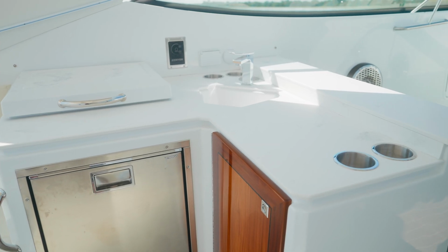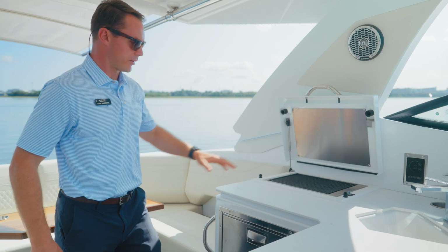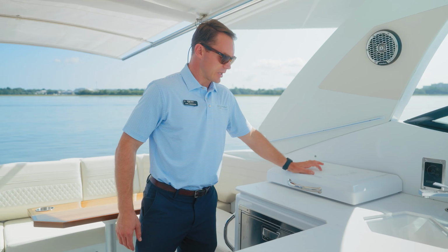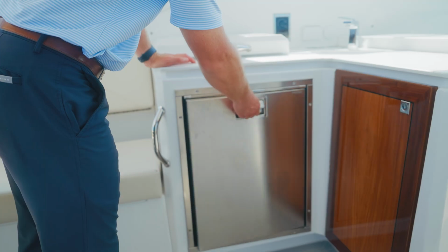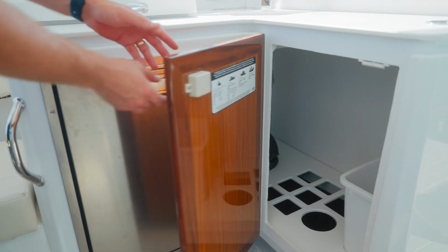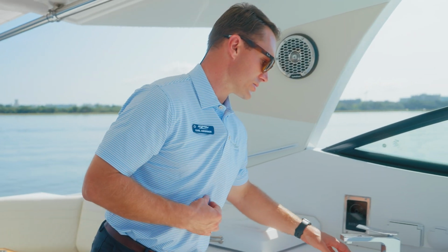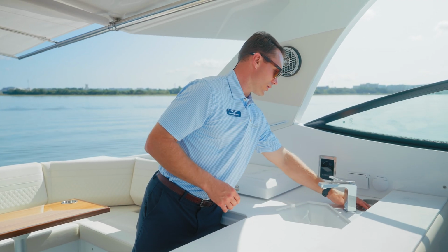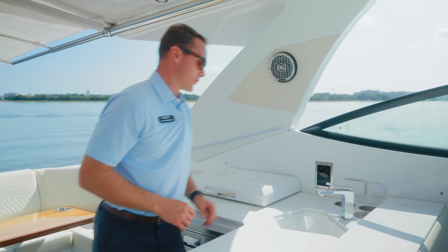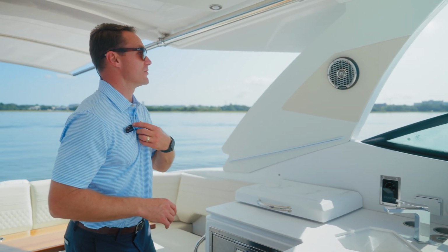Over here on the port side, we have our summer kitchen wet bar area. We have a Kenyon electric grill concealed beneath a really nice synthetic Corian countertop grill lid. We have a refrigerator and receiver combo. Nice cabinetry on board as well with a trash receptacle, cup holders, freshwater sink. We have a mount for a television as well. And we also have 110-volt outlets. So if you want to hook up a blender here, you've got the stuff you need to do that.